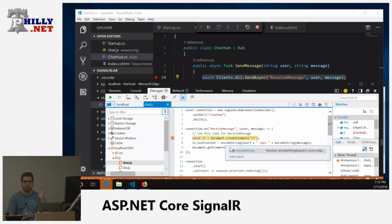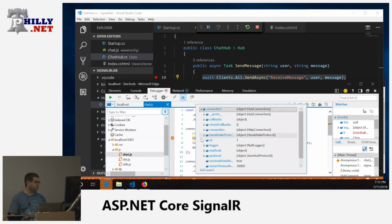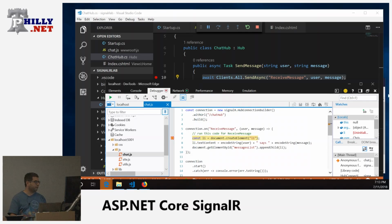You can do this in Firefox. Same thing in Chrome. F12, find your file, hit a breakpoint. It works in all of them. It's the same exact experience. And then you even get some cool stuff, like you could say, let me take a look at the connection. You could start exploring this. So anyways.